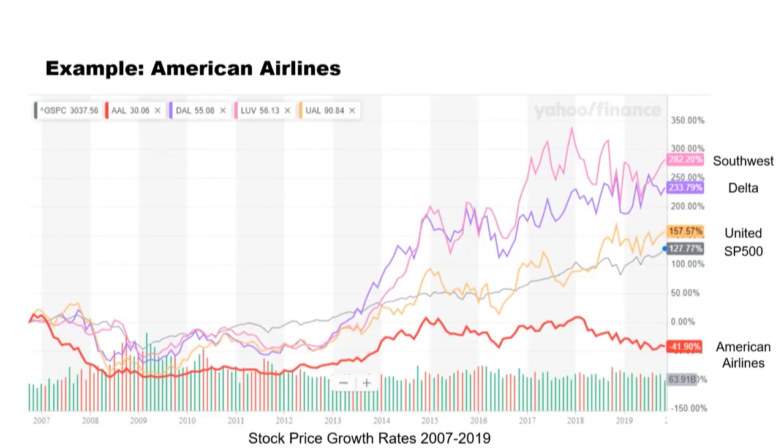Let me look at an example, American Airlines. If you keep track of the transportation industry, you will see the trend of American Airlines' stock price from 2007 to 2020. This is the best way to find out if your company has a problem or is in crisis. You see, they all started out the same, percentage-wise. And then after about 12 years, all the competitors grew: Southwest's stock price about 280%, Delta 233%, United 157%, even the S&P 500 index grew 127%. But American Airlines, negative 41%. That already tells you the company is in trouble.